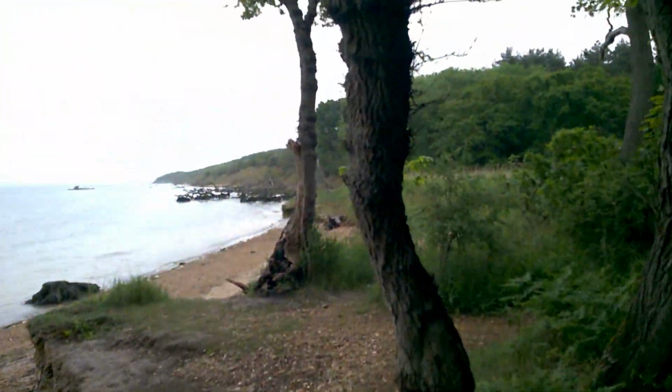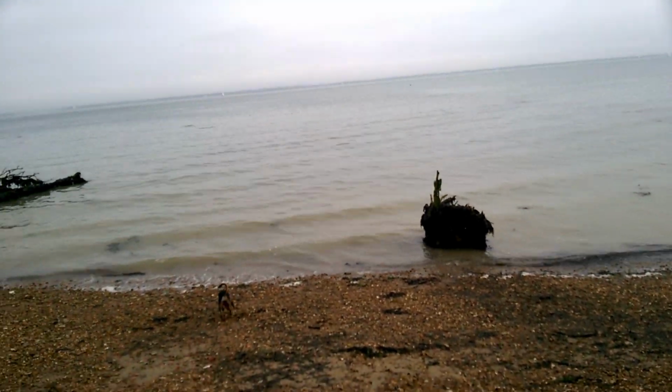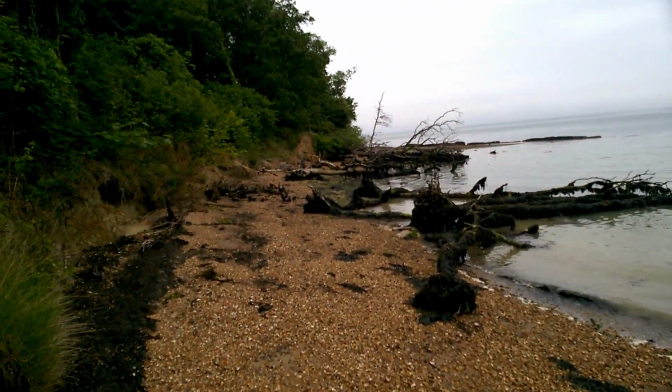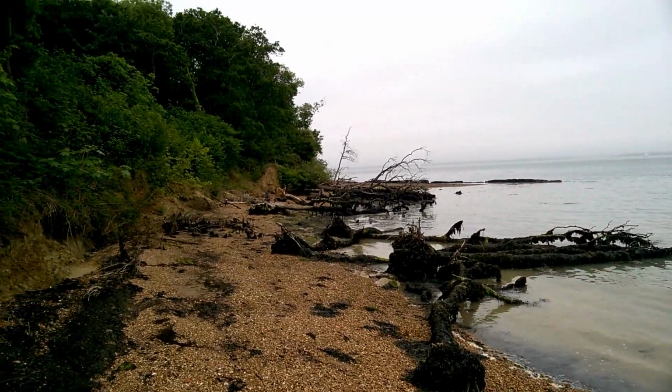So here we come out of the woods and have an opportunity to get right down onto the coastal path again. And you can see this is the results of coastal erosion. These trees have fallen out of the cliff face as it's worn away and are now lying in the water.